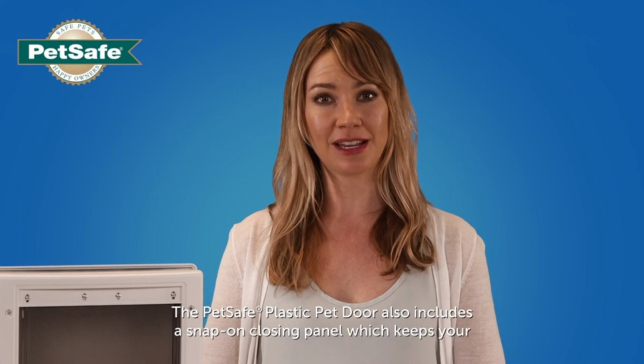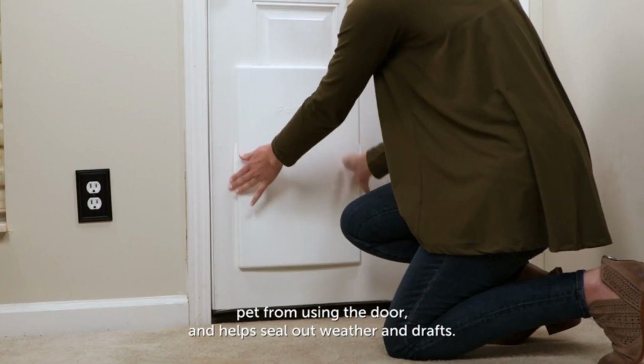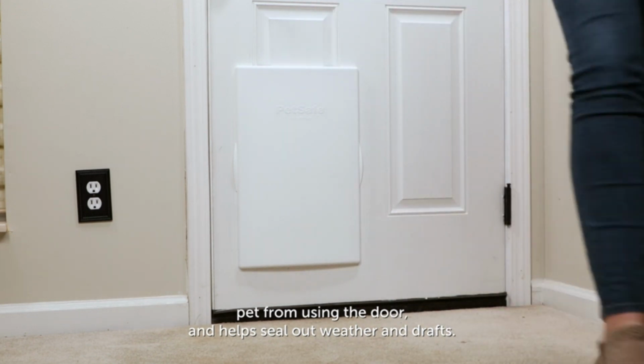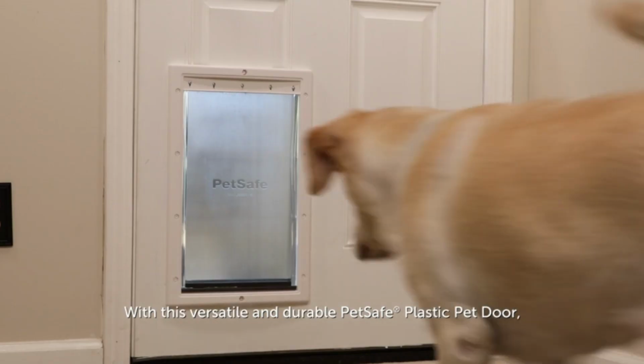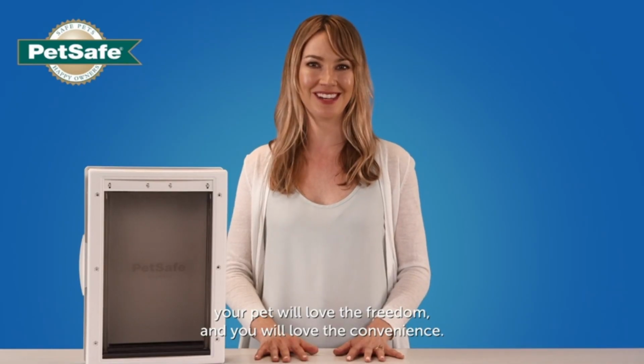The PetSafe plastic pet door also includes a snap-on closing panel, which keeps your pet from using the door and helps seal out weather and drafts. With this versatile and durable PetSafe plastic pet door, your pet will love the freedom and you will love the convenience.